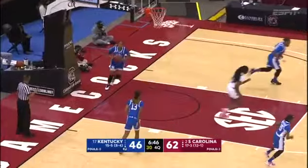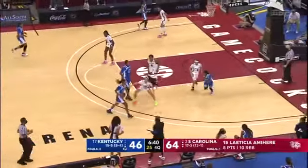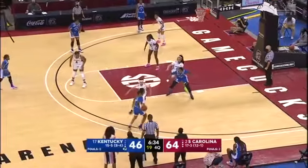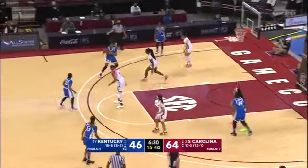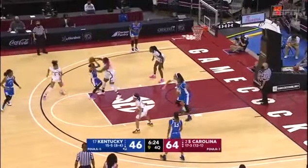Ami here hops into a little bunny. Just solid. She's been really, really solid offensively and defensively here today. She is just 2 points away from a double-double. The lead is 18, the largest of the game for South Carolina.